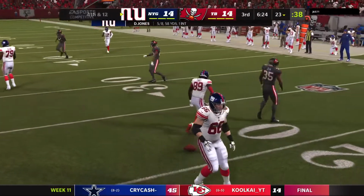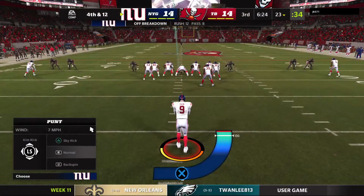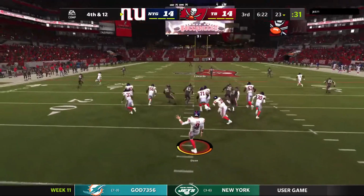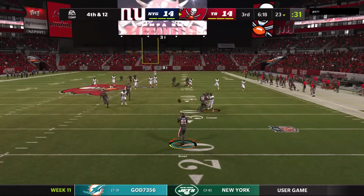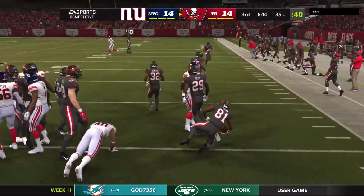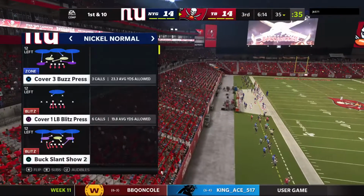And that's going to be incomplete. The coverage too good there. The contact popped the ball free, and it's 4th down. Here's Riley Dixon now. And surprisingly, this is the first punt of the game for either team. A very nice punt that time, but they get 11 back on the return. And the Bucs will get ready to go on offense.